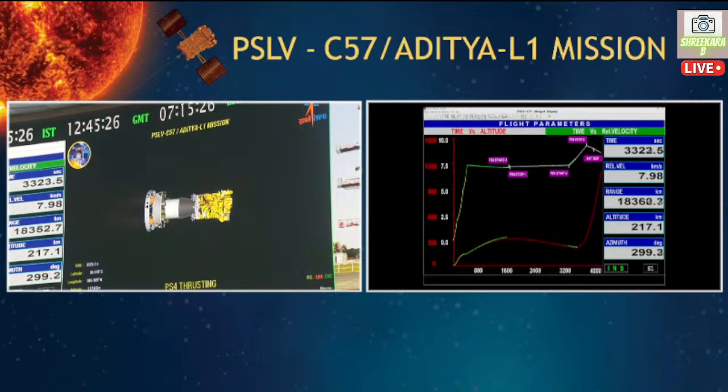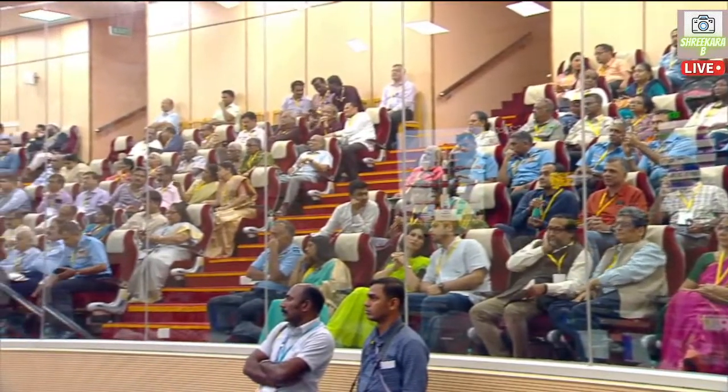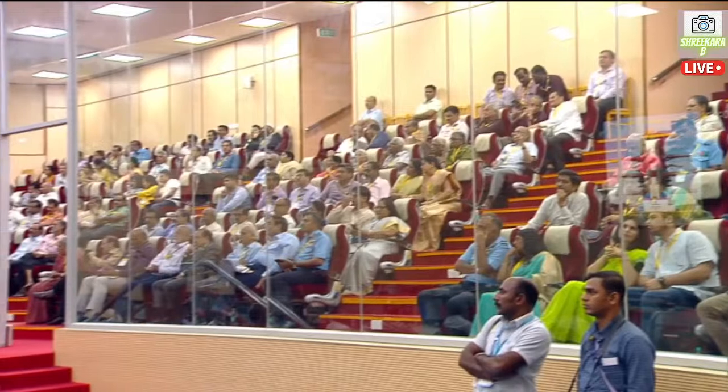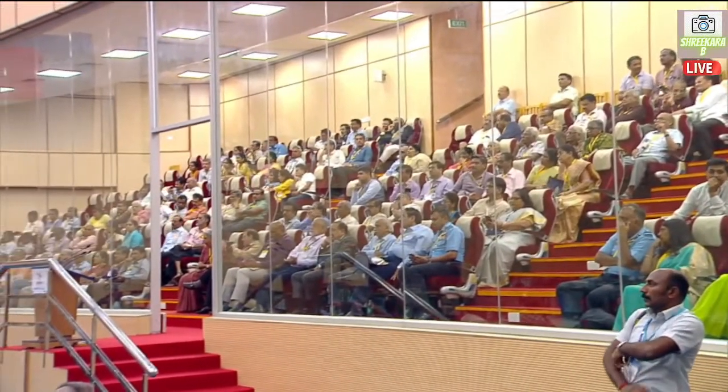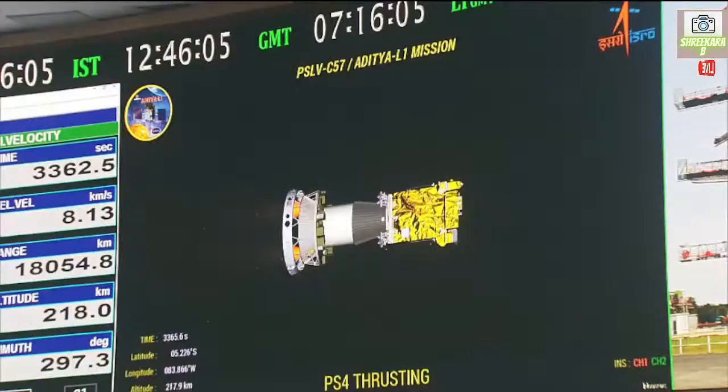We are close to 55 minutes 30 seconds past the launch. PS4 stage currently burning for the second time. First stage performance normal. Intended trajectory closely matching the prediction. Presently the shipborne terminal is acquiring the signal. Few seconds later there will be another no visibility phase before Kourou starts to acquire signal.